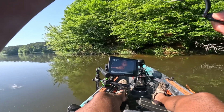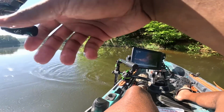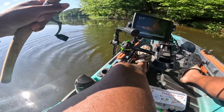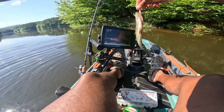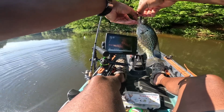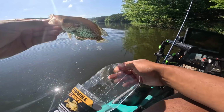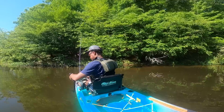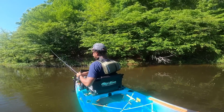There we go. Little one. Is that a bluegill? Oh, that's a black crappie. He looks like he might be a little bit longer. I don't think he's long enough to keep. He's thicker though. Yeah, he's definitely too small. Just because I got this new board, I want to throw him in there just to see. Oh, there's my answer. All right, that's 2.